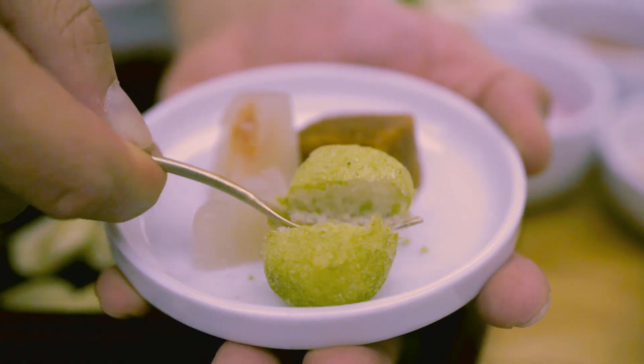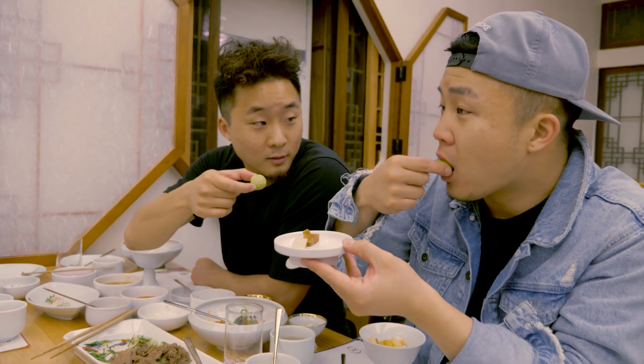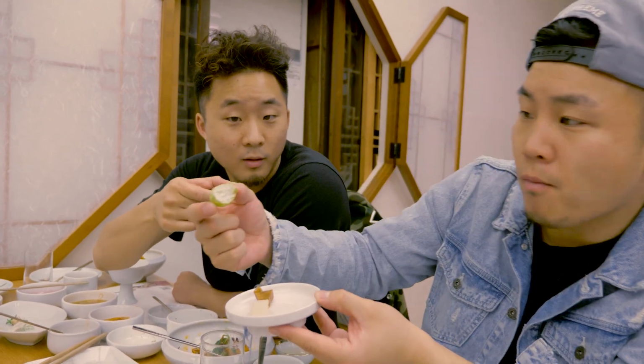All right, I'm going with this green ball here. Maybe should we eat it with our hands? I'm not gonna lie, I thought it was gonna be mochi-like and heavy and dense. Oh my, that's so good. This one dissolves in your mouth too. Whoa. It's matcha. This would make a dope cereal. Kinda tastes like green tea Kit Kat.